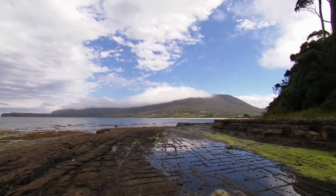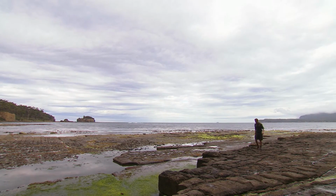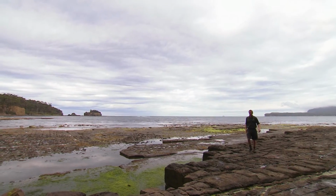Today I'm somewhere special. This is Tasmania and I'm at the tessellated pavement. This place is famous around the world.